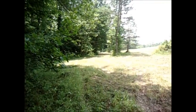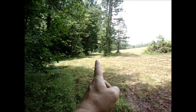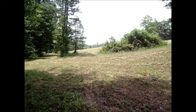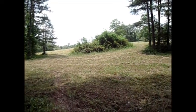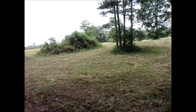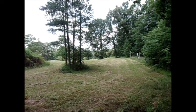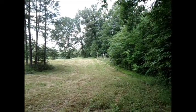And here we go out into the field again. Right there's the brush pile. That brush pile that I'm clearing out, there's a bunch of stuff in there. Then there's this one. There's pallets and all kinds of stuff in there. Anyway, this is probably the lowest part of the field. Don't know what we'll do with these trees. Again, where the house is going to be. That fence is the fence back to the wooded part of the property.